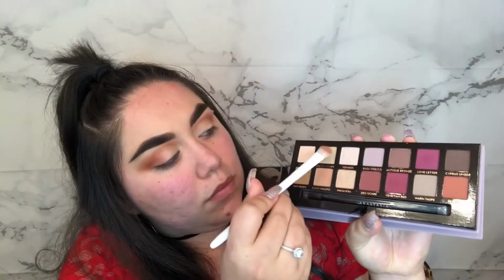Next, I'm going to be going in with my Modern Renaissance palette and a small eyeshadow brush from Wet n Wild. And first, I'm going to be picking up Burnt Orange, just a little bit. Then also, I'm going to pick up the color Golden Ochre. And I'm just going to lightly put that over where I put the concealer, and I'm going to pick up a little bit more just to make it exactly the way I want it.